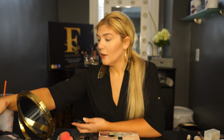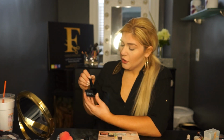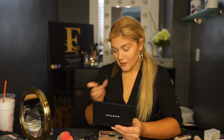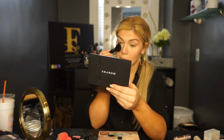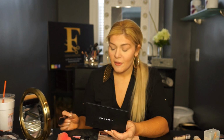So I'm gonna go in with a little blush brush, get the apples of my cheeks with it. They give you like this little teeny mirror thinking like your face is gonna fit on that. I mean, I get it, but NARS has the best blush. And one of my go-tos for concealer is the NARS concealer, which again we'll go over in another video of all my holy grail stuff that I love.